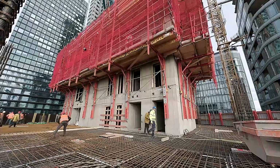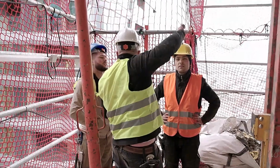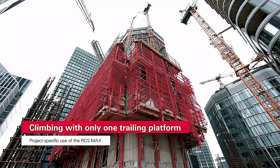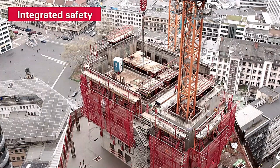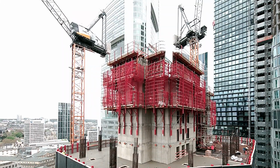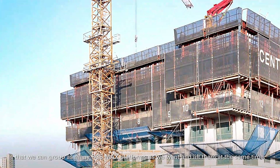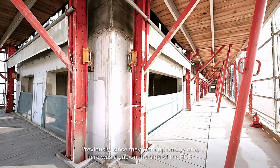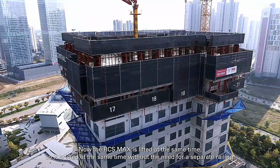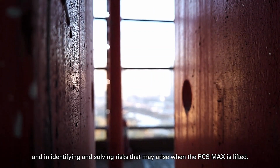German expertise is poised to redefine the Frankfurt am Main skyline with projects like the 4 Frankfurt high-rise complex. Meanwhile, South Korea's smart city of Songdo showcases a skyline adorned with skyscrapers, all aided by innovative developments from Peri. Peri RCS Max lifting systems are pivotal for builders in ambitious projects worldwide. Capable of handling loads up to 10 tons, these systems offer flexible adjustments tailored to site specifics. Platforms can be maneuvered in increments of 75 cm, ensuring precision in high-altitude operations.